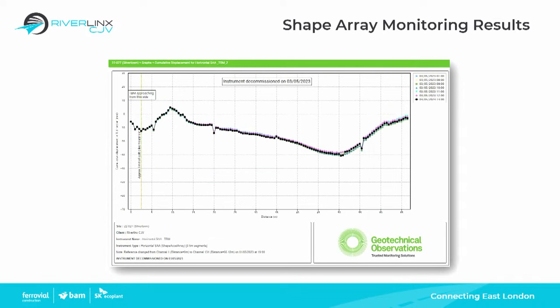So here are the results from the first shape array, leaving the ground treatment area on the left, showing around 30 millimeters of settlement, which was confirmed by our manually read levelling points, which we installed along the array.